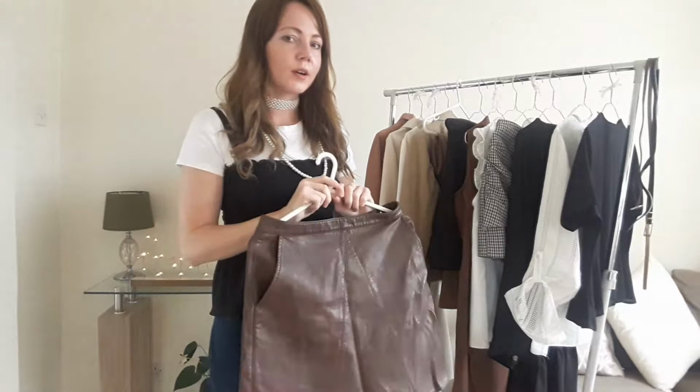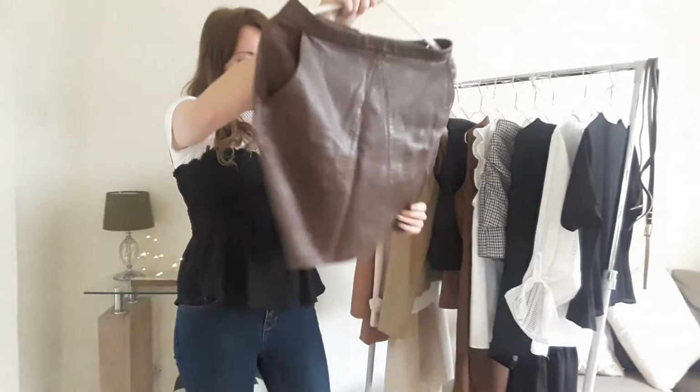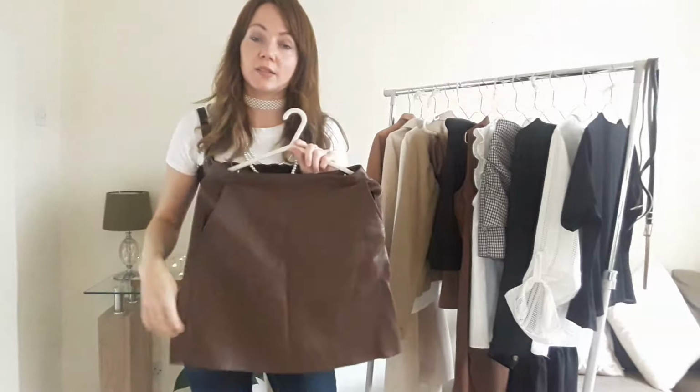They look nice with anything really. So yeah, this is really soft as well, so it's very comfortable to wear. It just goes well with, I mean, you can transition this right through into winter, put some tights on with it, a nice chunky knit.